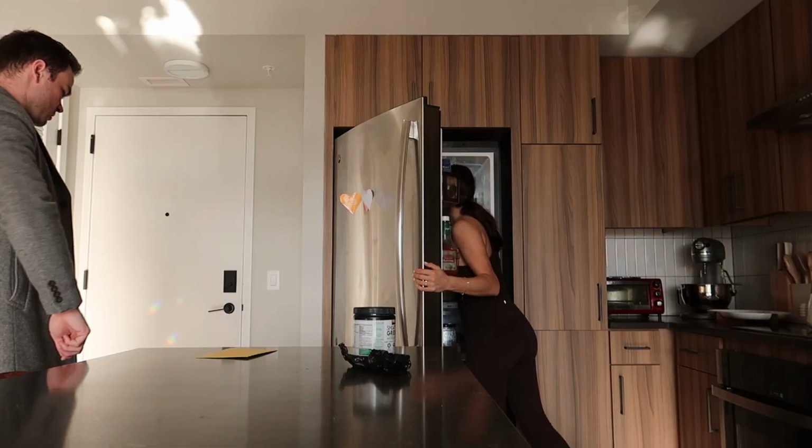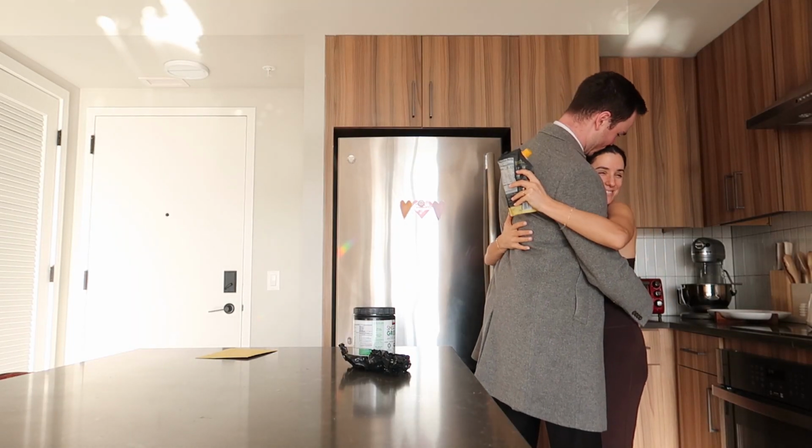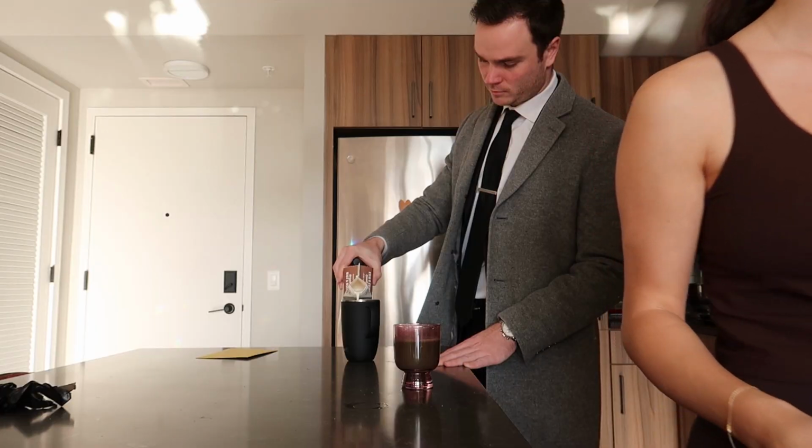Ben is off to work this morning, and before he does, I'm taking my greens and making my bone broth. Love sipping on this in the morning. And Ben is just grabbing his cup of coffee before he heads out for work.